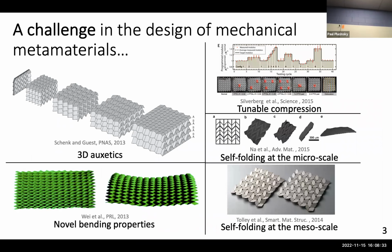I say the design of a mechanical metamaterial is challenging, and I do it by this series of examples. Here's a bunch of examples of mechanical metamaterials and all the interesting properties they may have. This is a 3D auxetic. You can get tunable compression, self-folding at the micro scale, the macro scale, and this novel bending property that I showcased with this toy model. But there's something interesting about all these research papers and this system. Anybody have any ideas? What's kind of interesting about this?